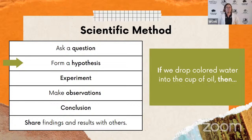Again, you guys can have a totally different hypothesis than me. This is your science experiment. Just remember your hypothesis will start with an if, and then you'll put a then. You'll fill in the blank after then with whatever you think is going to happen. Again, just remember your hypothesis does not have to be the same as mine. I want you to write down what you guys think will happen. And I'll give you just a second to go ahead and write that.